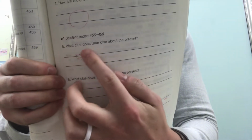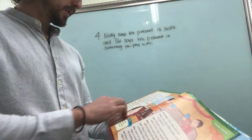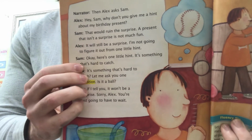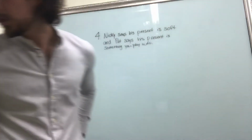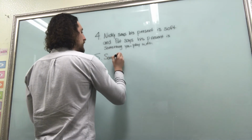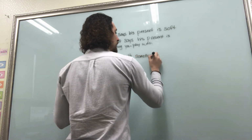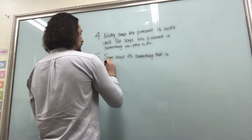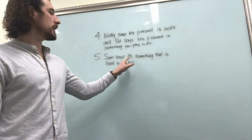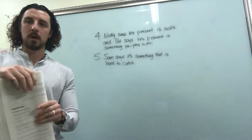Number 5. What clue does Sam give about the present? So, let's go back to the story and let's see what Sam says. Sam, okay, here's one little hint. It's something that's hard to catch. So, the question was, what clue does Sam give? We go to number 5. Sam says it's something that is hard to catch. Sam says it's something that is hard to catch. All right? Let's pause the video if you have to. Let's move on to number 6.